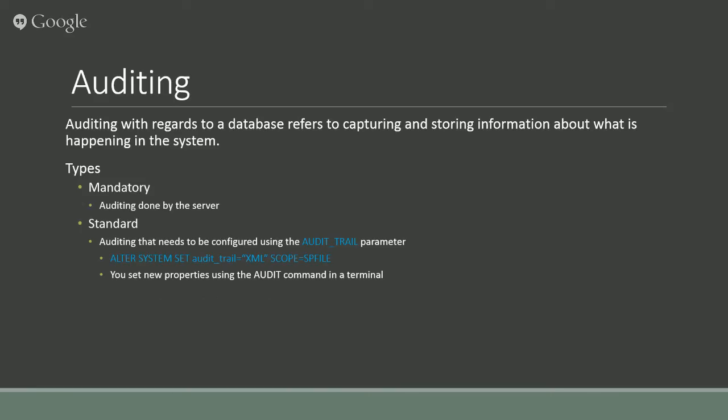So auditing. Auditing with regards to database refers to capturing and storing information about what is happening to the system. There are several types of auditing on Oracle databases. So there's mandatory auditing. This is auditing done by the server, and it has to be done. There's standard auditing. This needs to be configured using the audit trail parameter on your database.